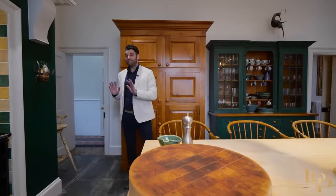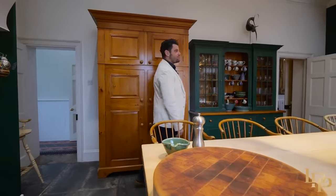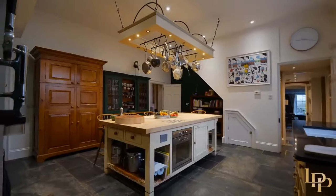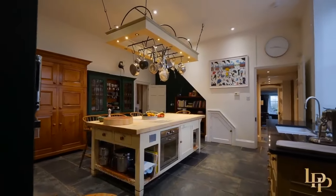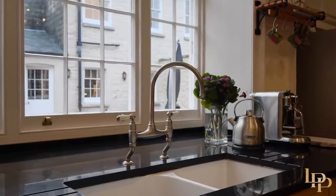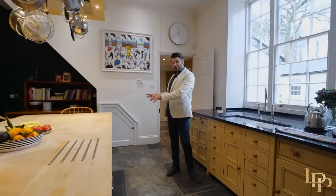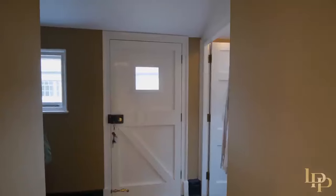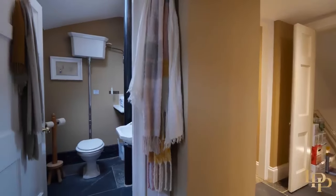The current owners have 5 children, and this would have been such an amazing space to raise a family. So gorgeous, gorgeous kitchen. Just in front of me, through these big windows, is the cottage. So you've got the 8 bedrooms here, and then you've got a 3-bedroom cottage, bit of a boot room to my left here, utility kind of space.